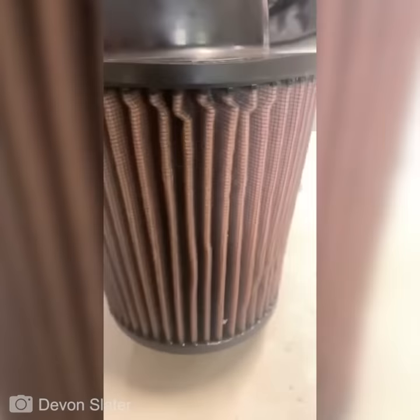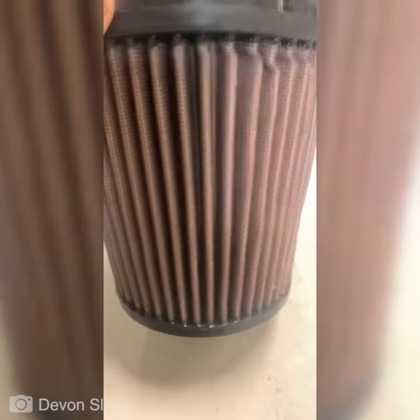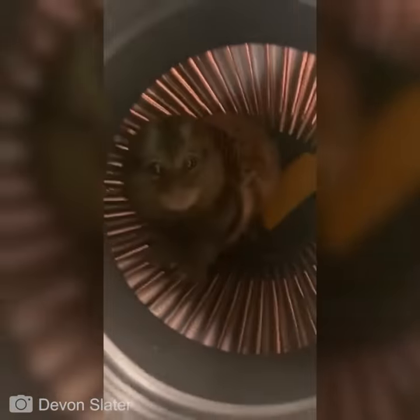Bought one of these K&N air filters for the car. They said we had horsepower, but no one mentioned the fact about monkey power.